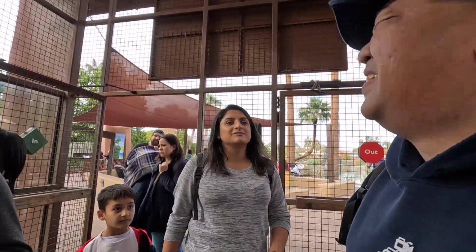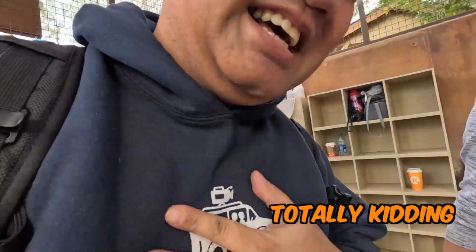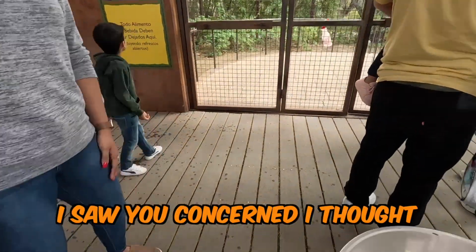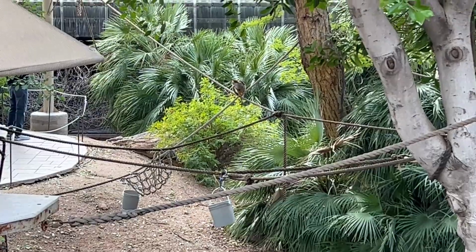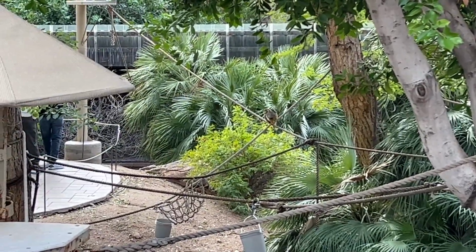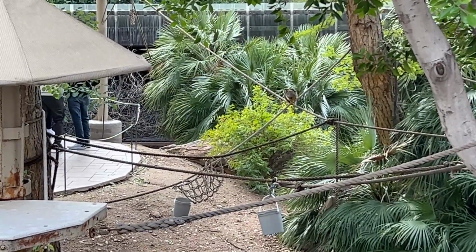I don't know, last time I got one jumped on me. Oh, and then... Oh, totally kidding. I saw you concerned, I thought. Yeah. Folks are messing with me. There's one in there. Hold on, Leon. For this enclosure, you're enclosed so they can't get out, but they're close enough to you. What is going on? They don't do this in Illinois.